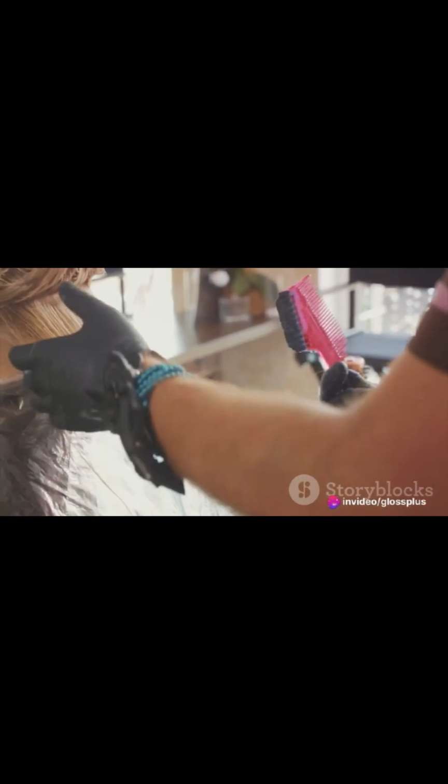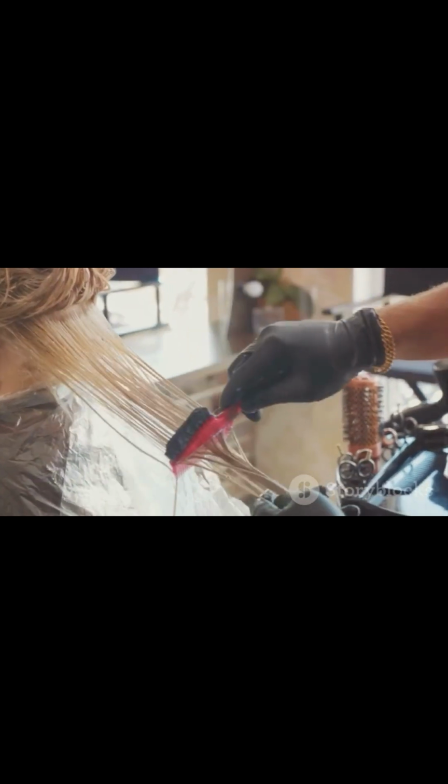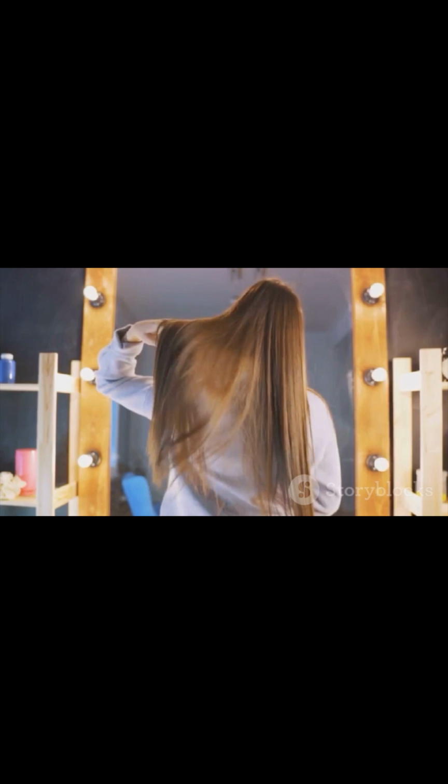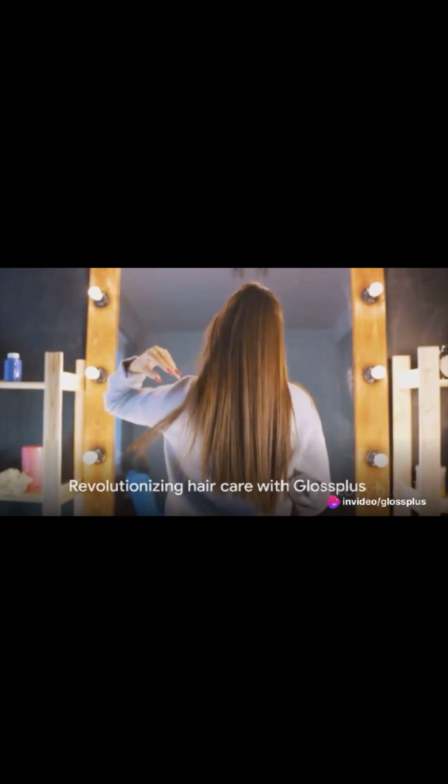But the magic doesn't stop there. Glossplus not only beautifies your hair, but also strengthens it. It's like a protective shield, keeping your hair safe from the daily wear and tear. And the best part? The benefits of Glossplus last for a long time, giving you smooth, shiny, and healthy hair for weeks on end. With Glossplus, you're not just styling your hair, you're transforming it. You're stepping into a world where bad hair days are a thing of the past, and glossy, healthy, frizz-free hair is the new norm. It's not just a hair product, it's a revolution in hair care.